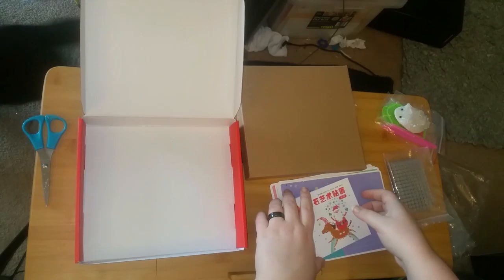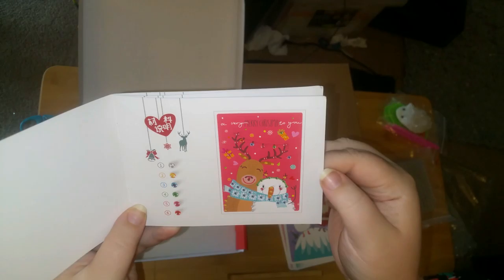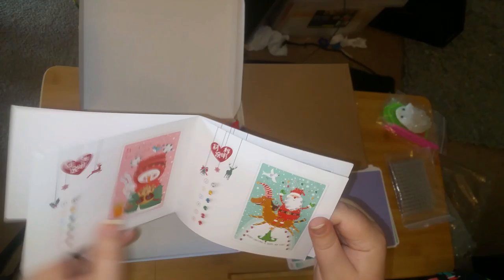We have a little booklet, which tells you which numbers are which colors. These are your keys for each one. And it's a picture here that shows you what it looks like when it's all finished. Looks like the colors all kind of stay the same. 1 through 6, all the same colors. So I'm not sure if it's necessary to do it each individual one, but I'm glad they did at least. Yeah, it's the same color for each card.